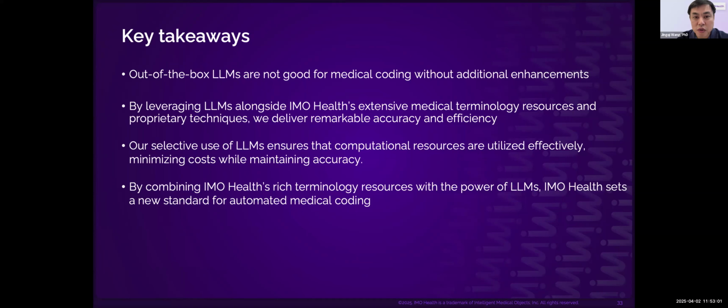As Vidya pointed out, one of the strengths of the IMO terminology is we have so many more synonyms there, and a lot of them are actually the language a physician uses in the clinical notes. So that provides a fundamental difference, that even using simple string-based similarity, we have more and closer synonyms.